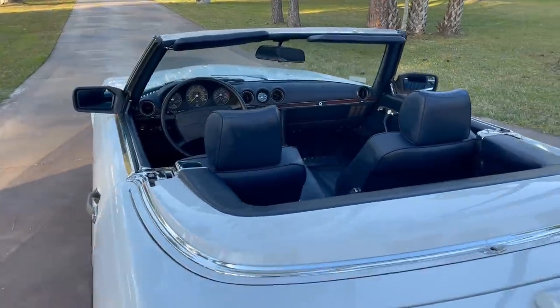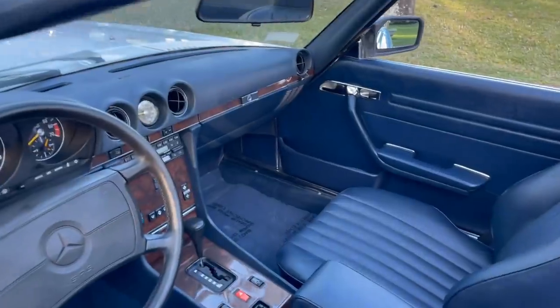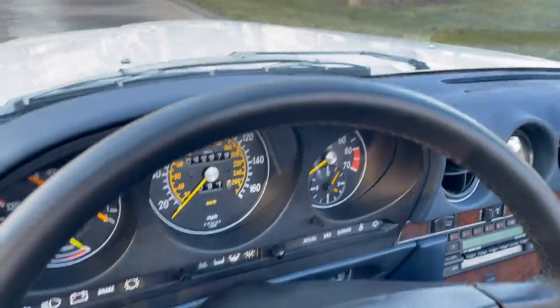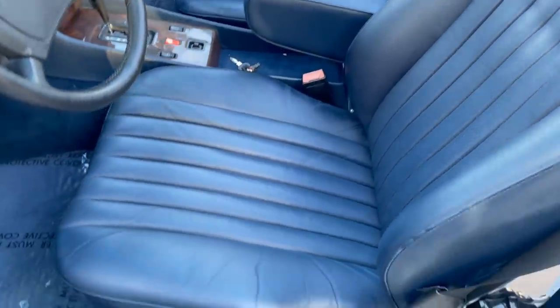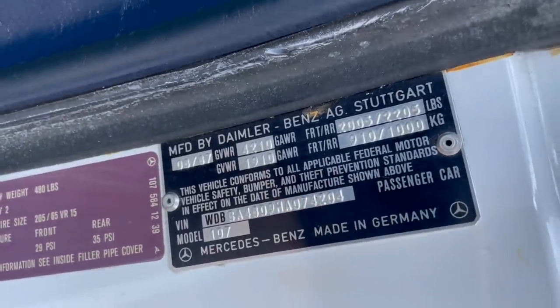These are the longest production run for an SL. It only has 42,000 miles on it. The exterior is a 147 Arctic white, and the interior is a navy leather, in beautiful condition with a nice brown trim. I'm going to show you this information right here. This is the VIN number and the build date. The build date was August 1987, as you can see right there.